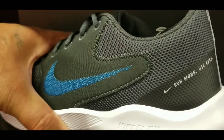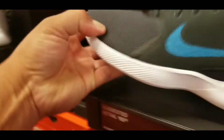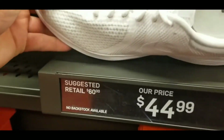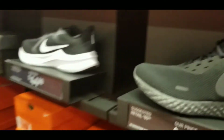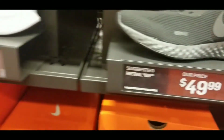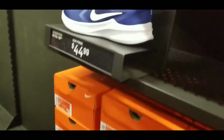$84.99. Run more, use less. Nike Flex. $65. Not bad, huh? $44. Nike Revolution. The other one's Nike Flex. One is Nike Revolution 5. $49. This is special today, you know, Nike store here in Redlands.